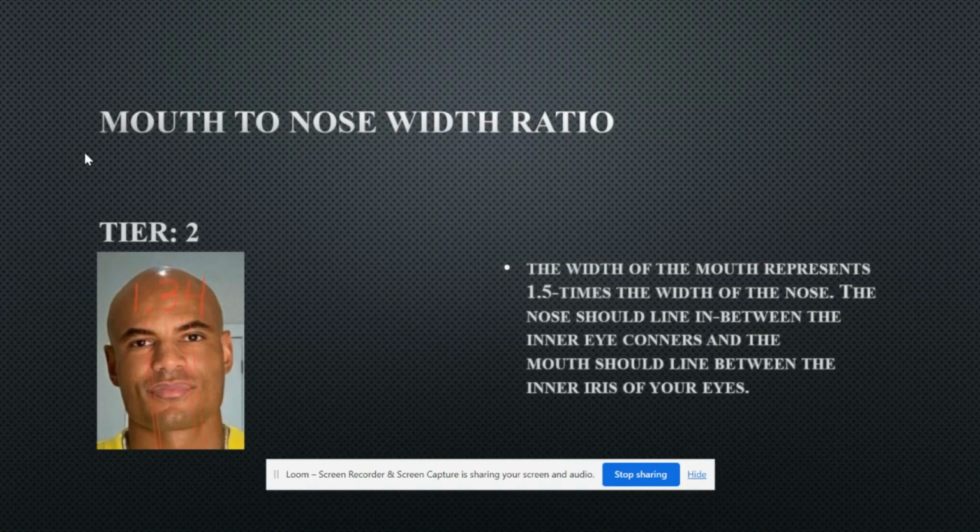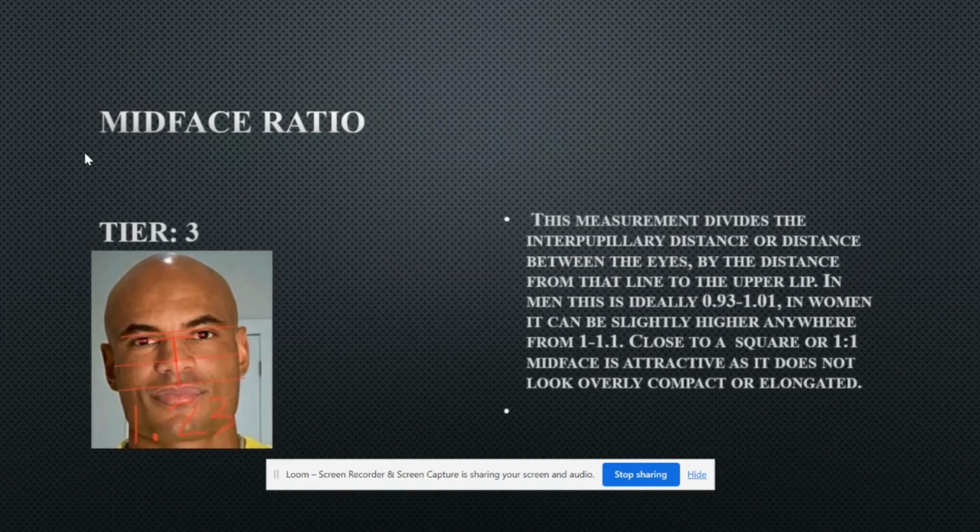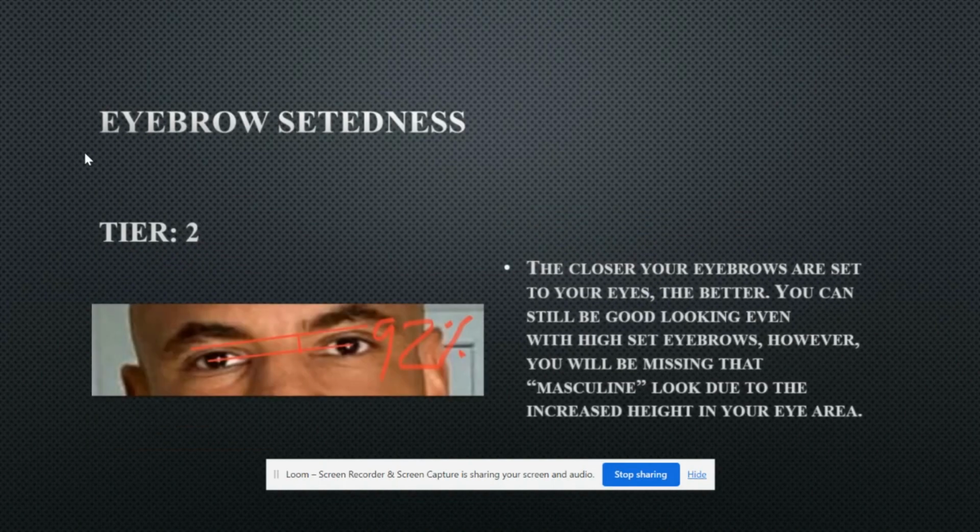His mouth to nose width ratio isn't really that bad, honestly. It's almost near ideal. So that's really not too much of a flaw. Mid face ratio, like I said again, his face is just too compact. It's too squeezed in. He has very wide set cheekbones, but all of the features in his face are just a little bit too close together. So that's why his mid face ratio is not ideal, but is in the normal range.